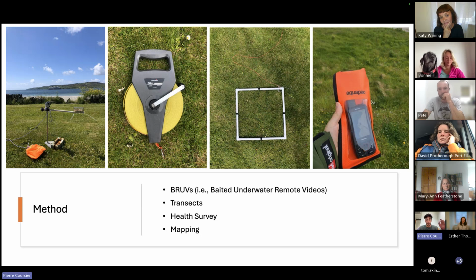Two BRUVs per meadow per day. And that was it. The idea is that afterwards I'm going to spend quite a long time in front of my laptop, looking at those videos and seeing the wildlife hopefully coming to the bait, because the idea is to not disturb the wildlife with this method, so that you see what's down there.